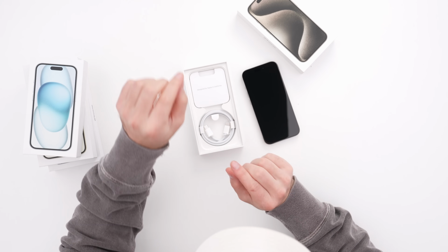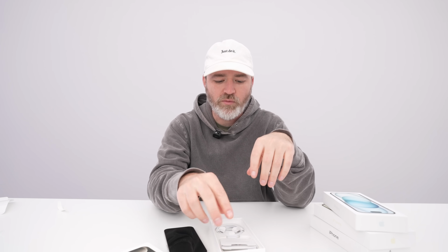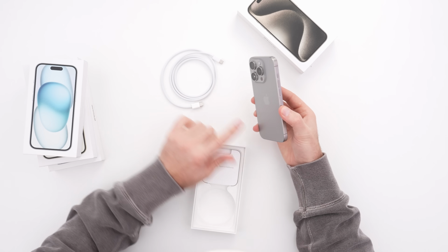Inside the package, not a ton. I think we're gonna get some stickers, a white Apple sticker, not a natural titanium sticker. A SIM tool, a little bit more paperwork, and then a braided USB-C to C cable. It's white. It's not any type of special color to go with the natural titanium. No more power adapter included in the box, and you might be thinking about what your options are for that.